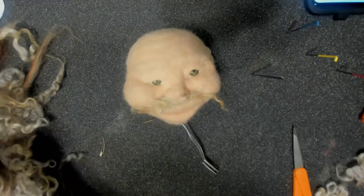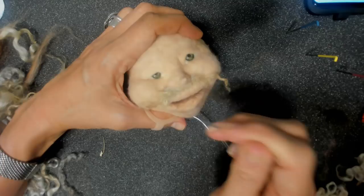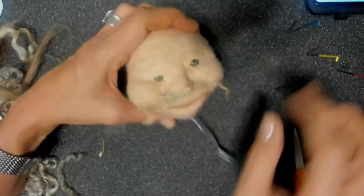Just real quick here, we're almost out of time, but I'm going to show you just how to do the beard. So let me tack this down just so he looks a little more realistic for the moment. Alive, a little more complete.